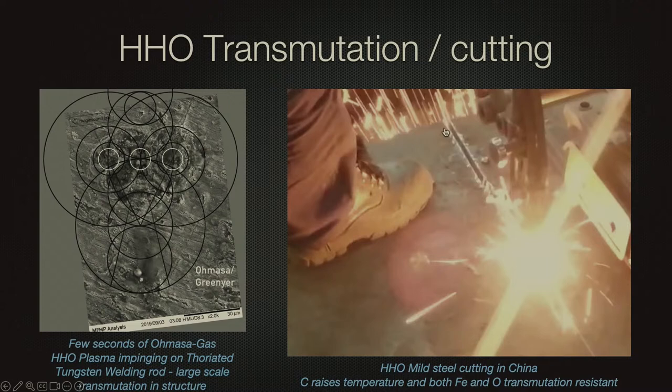But as it's cutting through here, and I will show this now, it's really quite spectacular. In this case, there's nothing to transmute to. Iron is one of the main products of HHO and of LENR, and carbon is one of the main products of HHO and LENR. So it's perfectly good for cutting iron.